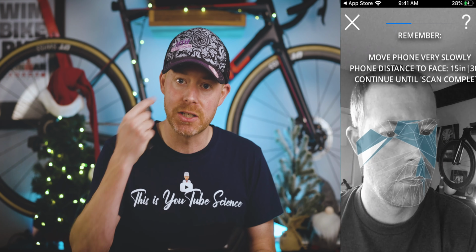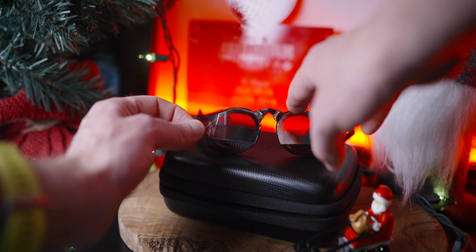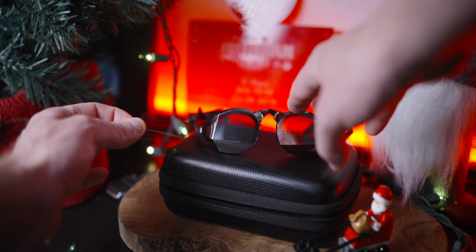So it's getting the dimensions of your nose and your eye sockets, and then it's actually forming the gasket based on your particular face shape. So I'm really excited about getting a second pair of these because eventually they do wear out. You might actually consider that subscription from them, which also saves you money, potentially setting something up where you get a new pair of goggles every 6 months or something like that.